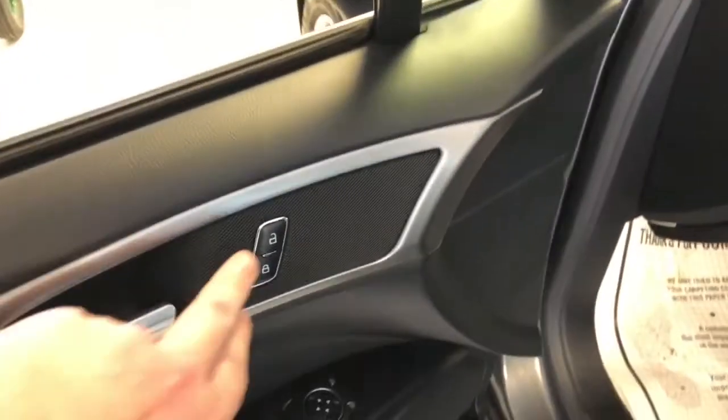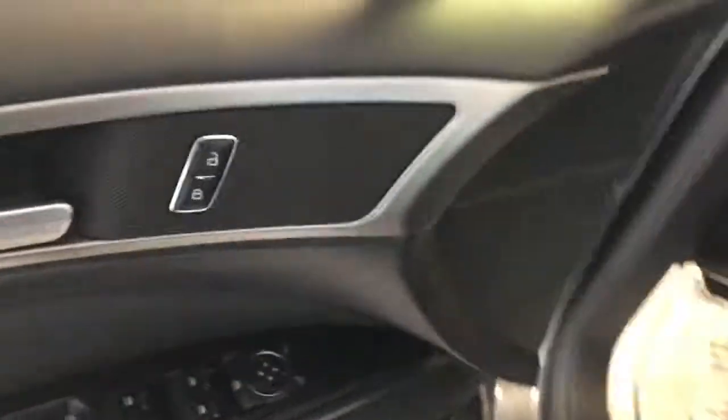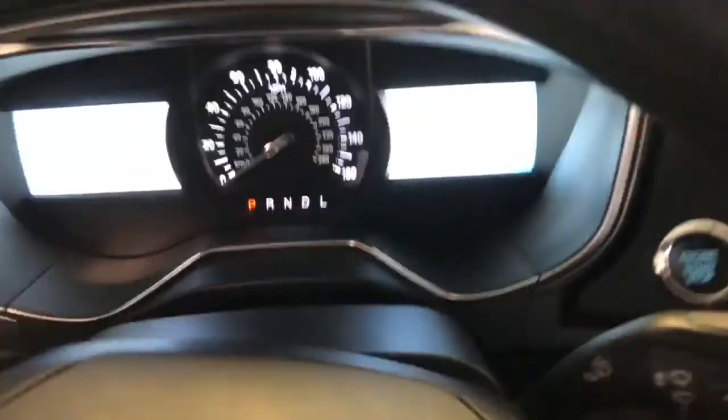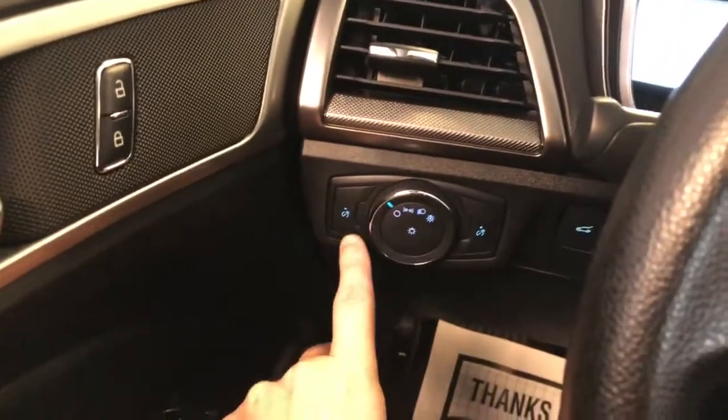Now, as we continue to tour here, you can see you have power locks, power windows, and power mirrors, all located on the side of the door. Now, besides that mechanical inspection, we also like to keep a copy of the auto history report right on the dash. You can see one owner, no accidents. That'll be a consistent theme throughout, having the mechanical inspection in the glove box and the history report on the dash.